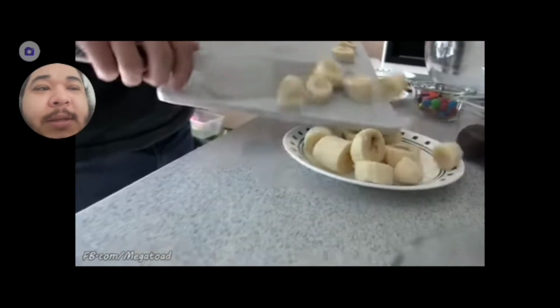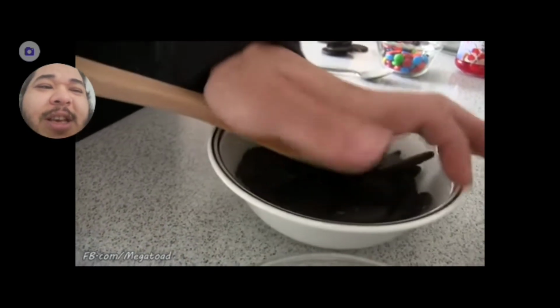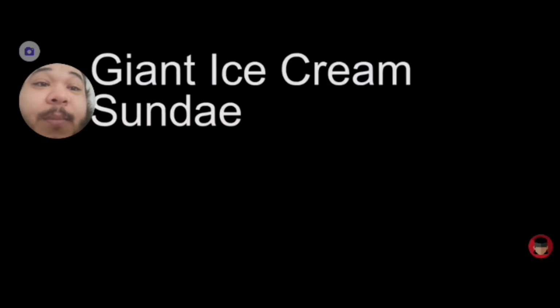Ooh, bananas. Ooh, brownies. He's going crazy with the sundae, bro. Hey, it actually is coming out. Does he have gummy bears?